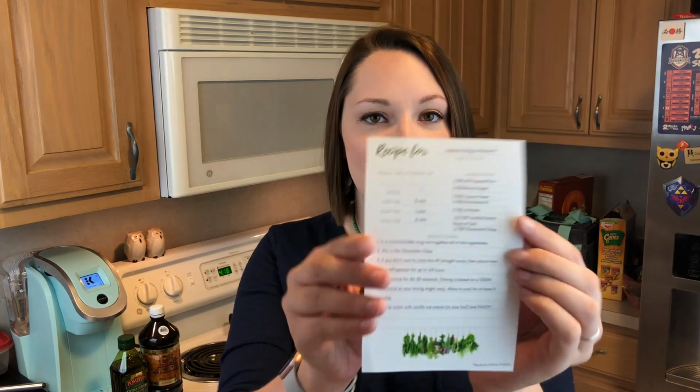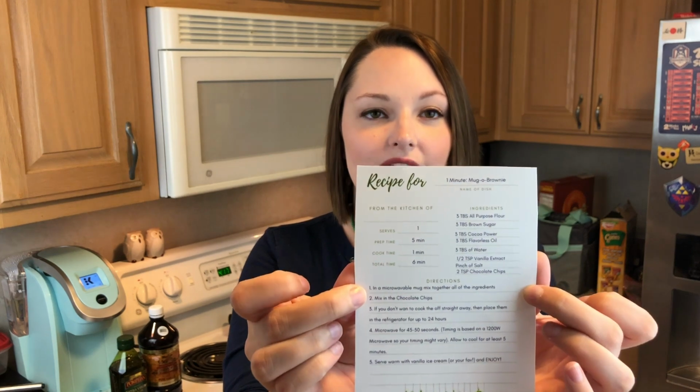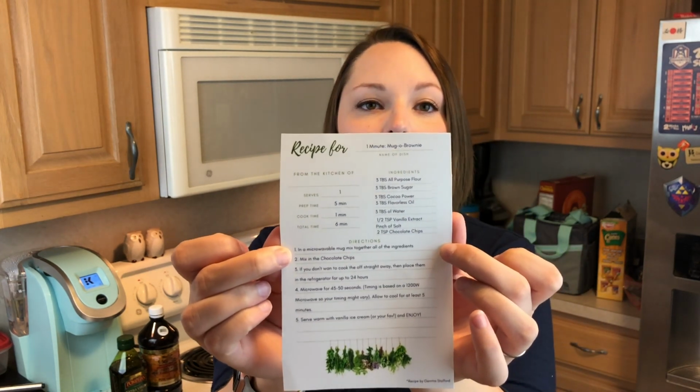So I told you guys that I was going to do the 1 minute mug-o brownie, and so here is the recipe card that I created. I will also put it on my blog for you guys. And so without further ado, let's do this little mini baking recipe thing.